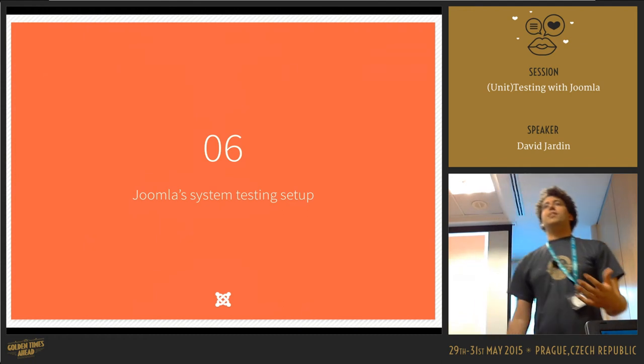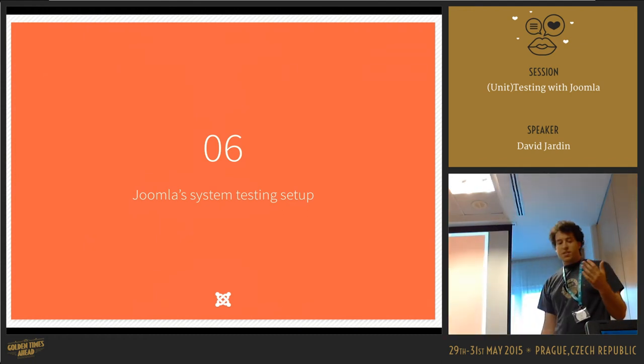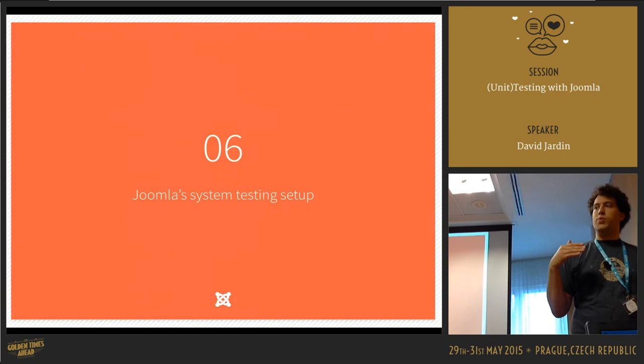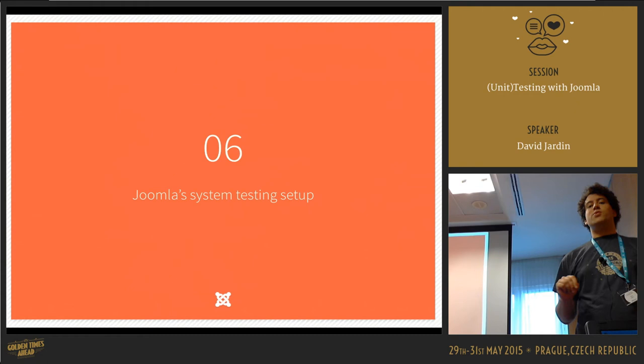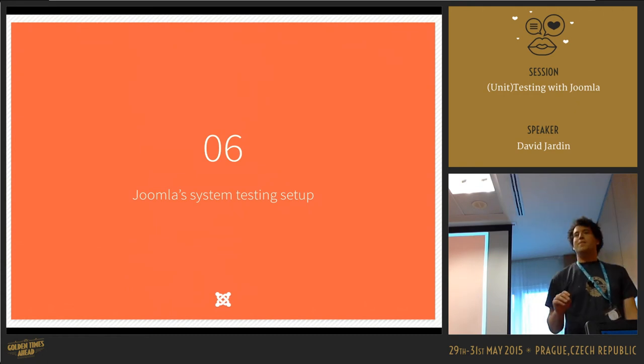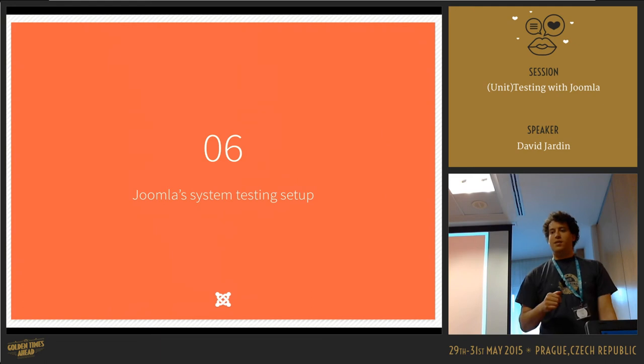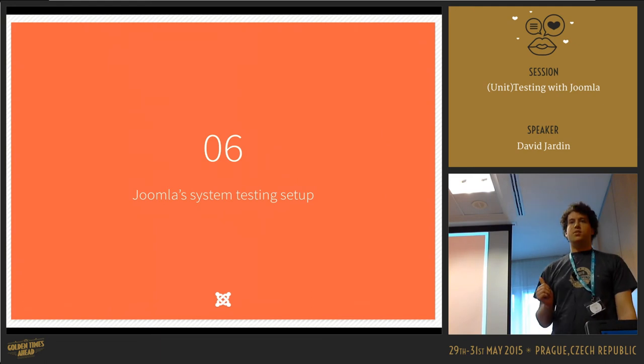That's unit testing. Unit testing is a great thing. It's very convenient. It runs pretty fast. All cool. But there's one downside: it doesn't really work in Joomla, at least with our current legacy code base. As I said, I tried to test JModelLegacy.